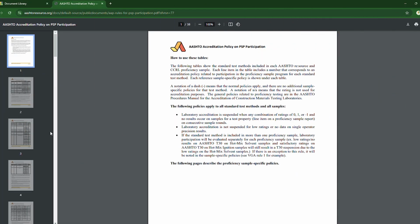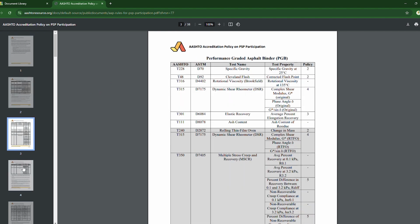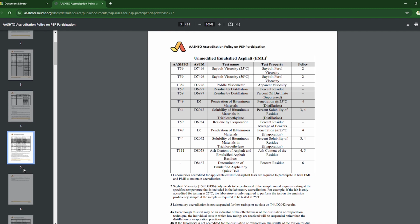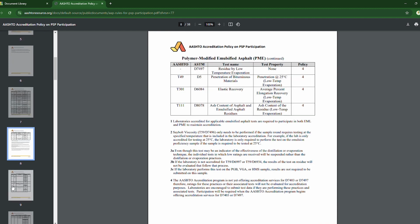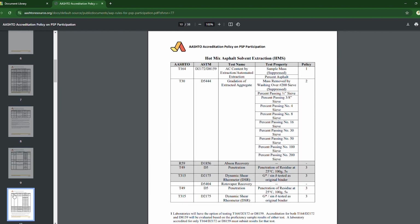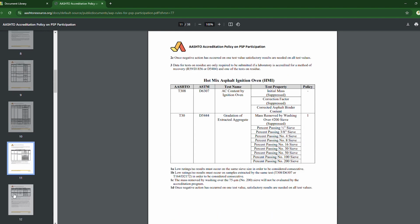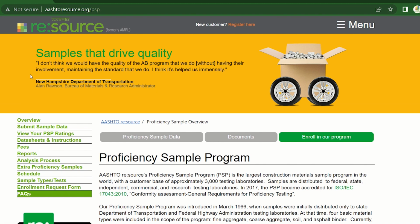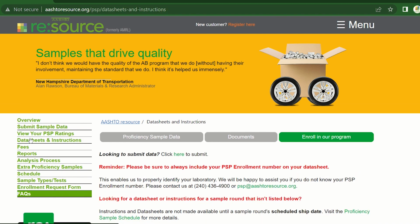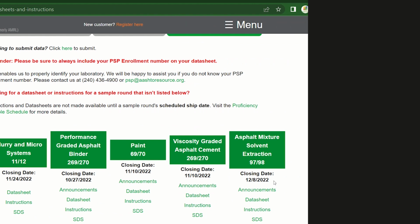All AASHTO accredited labs must test the samples for each of the methods that fall under the laboratory's scope of accreditation. For specific requirements, please review the accreditation policy on PSP participation, which can be found on the AASHTO accreditation documents page on the AASHTO resource website. Finally, all pertinent information such as sample instructions, data sheets, and safety data sheets can be found on the AASHTO resource website in the data sheets and instructions page.